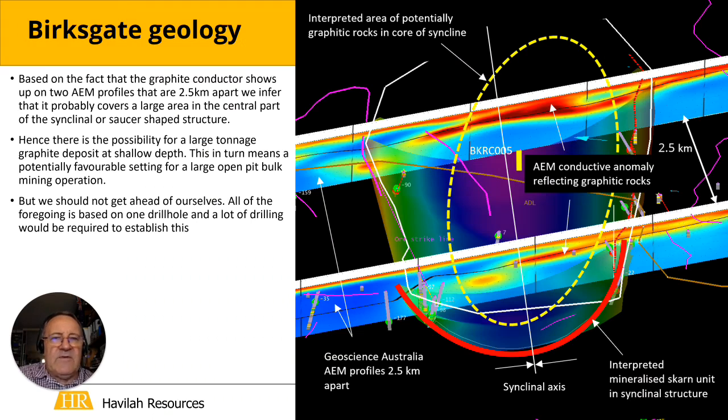Going back to our geology picture, as I mentioned, these AEM profiles are 2.5 kilometres apart. We see the conductive graphitic material on both profiles, so that tells us that there's probably quite a large area of graphitic rocks here which is causing this conductive anomaly, and that in turn bodes well for a potentially large open pit bulk mining proposition. But of course we shouldn't get ahead of ourselves. Obviously it requires a lot of drilling to establish that there would be sufficient material there for that.